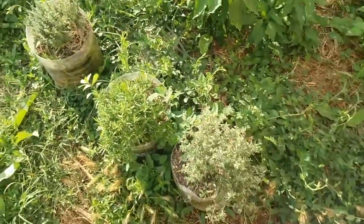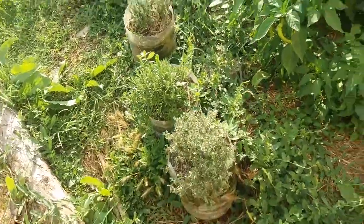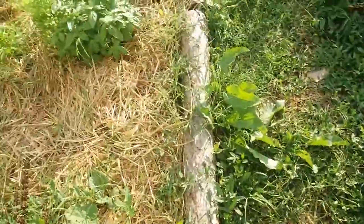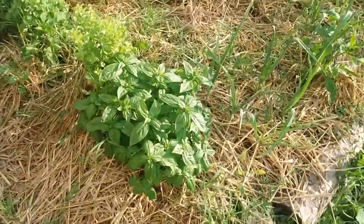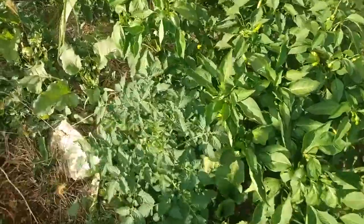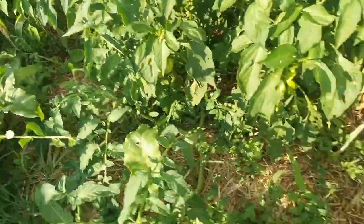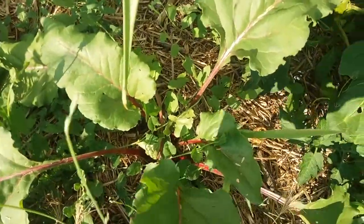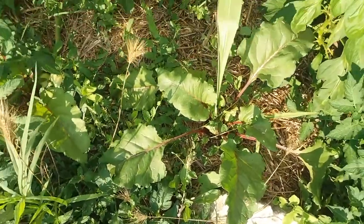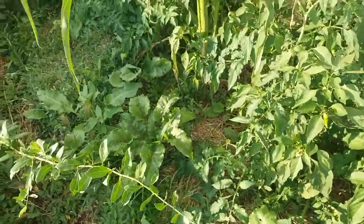We've got our herbs closest to the gate, so we can just pop out when we're cooking, etc. We've got 2 types of thyme, some rosemary, some basil here, some mint over in that bed. We've planted a few beetroot across here, which seem to be flourishing quite well. Been harvesting the leaves for salads, and obviously the roots for roast vegetables and things like that.